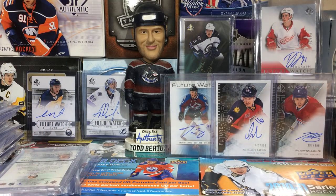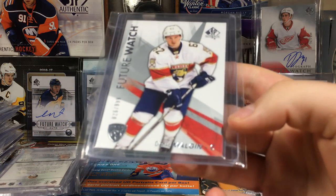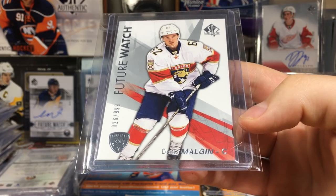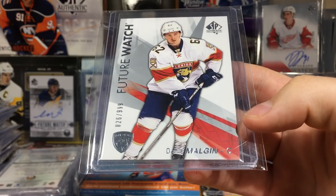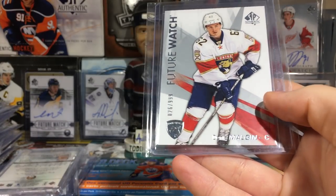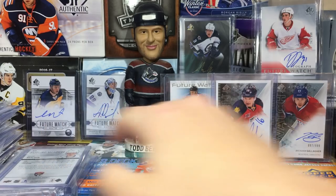Next up is Auston Matthews' teammate in Zurich, Denis Malgin. He looks pretty good. He's a bit undersized, but looks to be a pretty good player for the Florida Panthers. Not signed, which is lame, but yeah. And it's card number 26, so it would have been inscribed.